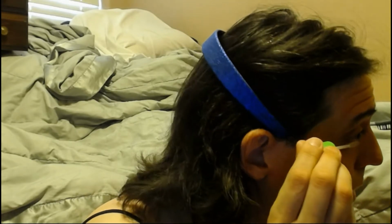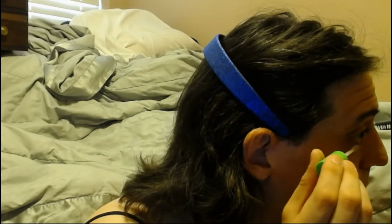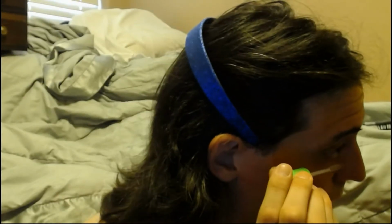Now, this won't thicken them as noticeably as a black mascara. But it will help them stick out and will give them a little bit more definition. And if you're like me and you just have trouble getting the black mascara marks all over your face, it's not a bad idea to just go with the clear one for the bottom.